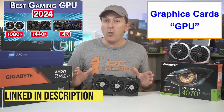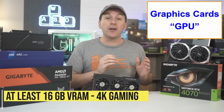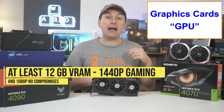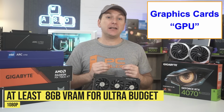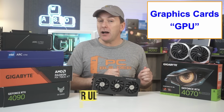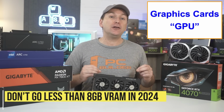We covered this a lot more in our Best GPU for Gaming 2024 video, but in a nutshell, we recommend at least 16 gigabytes of VRAM for those looking to play at 4K, and 12 gigabytes of VRAM for those looking to play at 1440p or 1080p with no compromises. 8 gigabyte GPUs can be okay if you play titles with lower graphics quality, but they're mostly budget options that may not age as well as you'd like. And we do not recommend anyone buy a GPU with less than 8 gigabytes of VRAM in 2024.